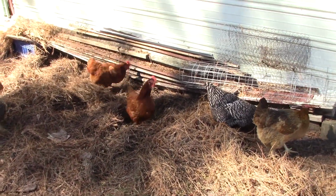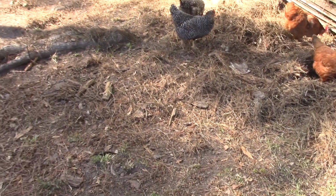Here's where I pushed the pine straw all off, and the chickens are sorting through it, looking through it.